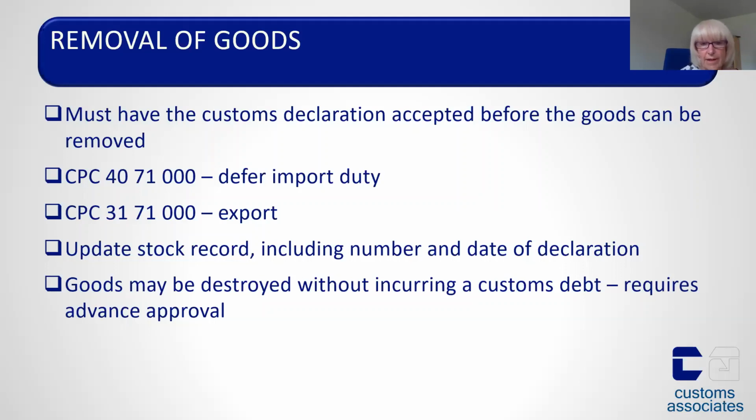And yeah, if goods are kept in the customs warehouse for a long time, and actually it's decided in the end that the goods can't be used for some reason, then goods may be destroyed without incurring a customs debt.